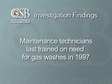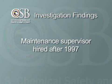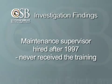Another lesson from this incident is the importance of regular training. Maintenance technicians had last been trained about the need for the gas washes in 1997, 7 years before the incident. The maintenance supervisor, who was authorized to use a password to skip the gas washes, was hired after 1997 and never received the training. So a very important lesson is, be sure personnel are fully trained on process hazards before authorizing them to override automatic systems.